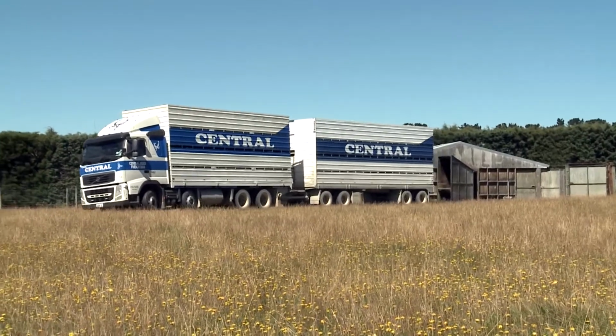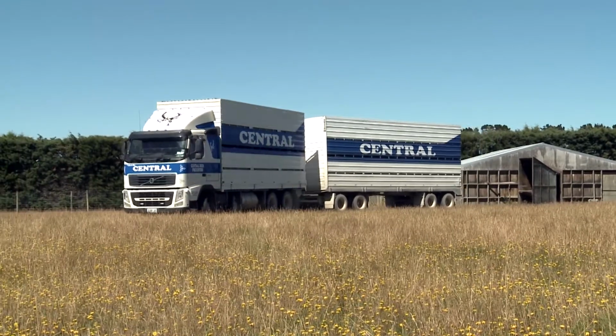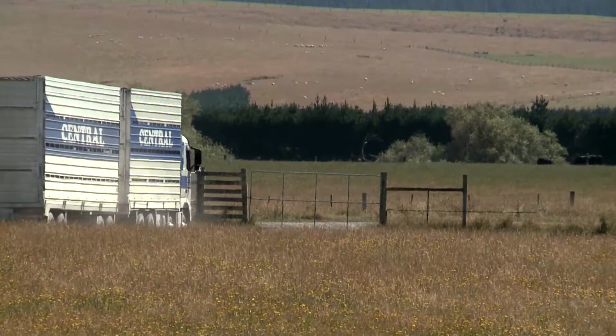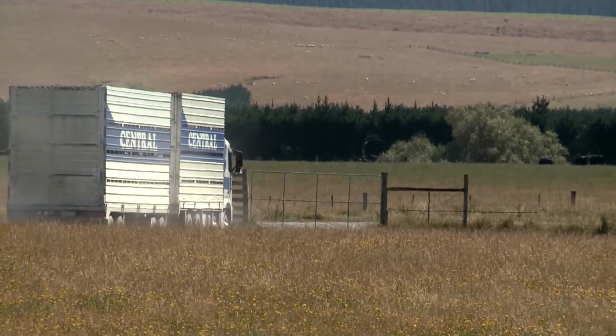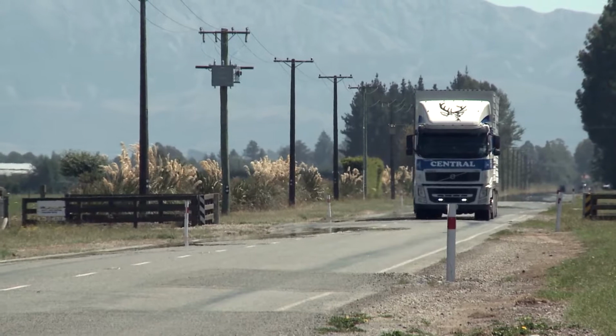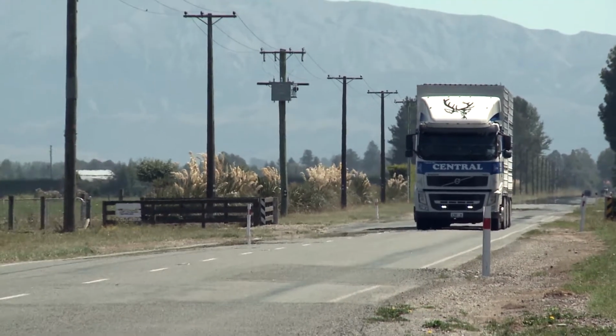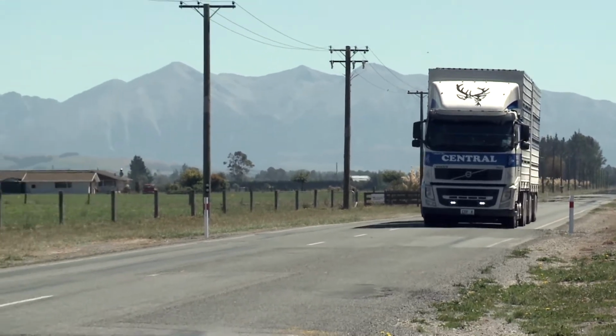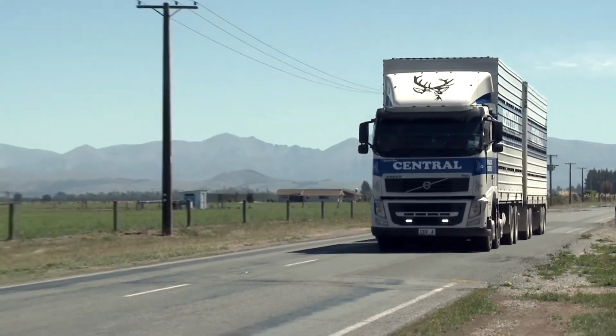The best advice I could give to anyone who is just entering the industry is to drive your vehicle like you've got a baby in the back seat. On a day like today, when it's really, really hot, it is quite important that you do keep travelling and minimise your stops to as short as possible, because they need to have the air circulation flowing through the crate.